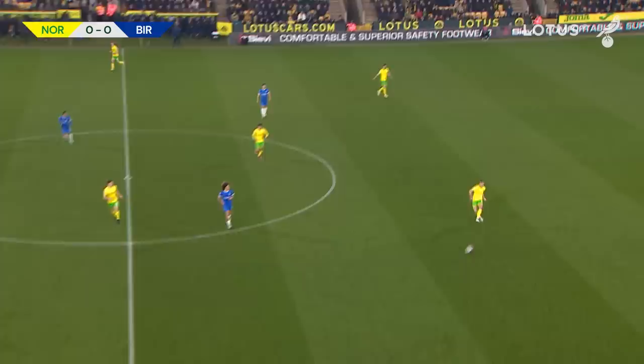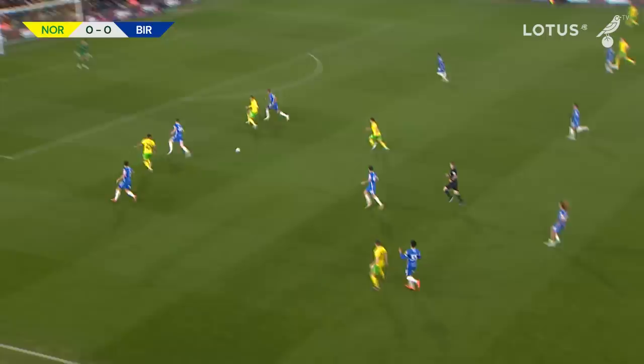Norwich go back into their own half in order to try and work a better angle for the attack. Núñez onto McLean, who's found some space. He plays it up towards Ida. Back heel from Ida to Núñez, who shoots from the edge of the box, and it's not far wide, but that was a nice move.